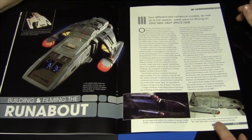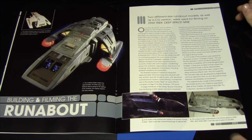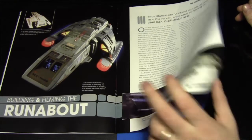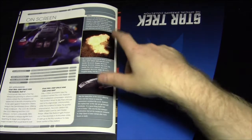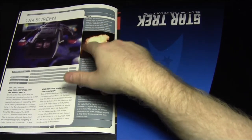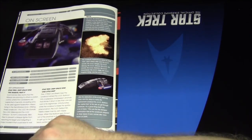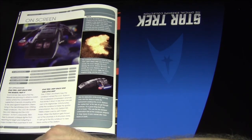The Runabout studio model featured in the first five seasons of Star Trek Deep Space Nine. It was later sold at auction for $33,600. And, oh, trivia. The USS Grand Rio was the only Runabout of the original three Runabouts assigned to Deep Space Nine to survive throughout Star Trek Deep Space Nine's seven-year run. A total of seven named Runabouts and three unnamed Runabouts were destroyed over the course of the show.